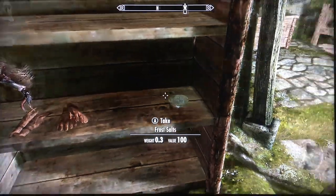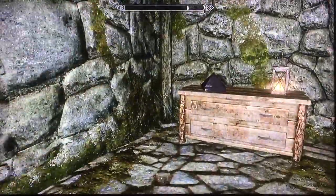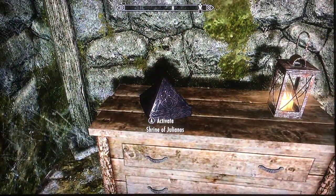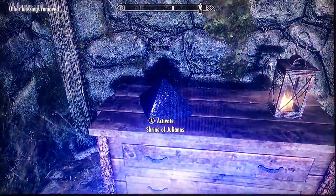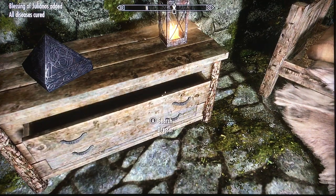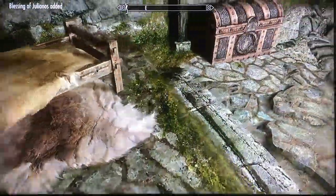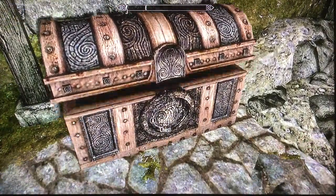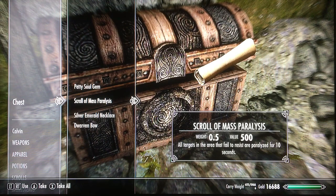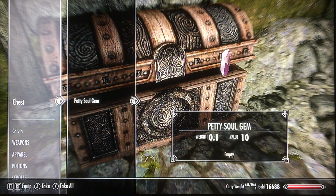Well, I'm going to go over and to the main... After I loot his area, touch the shrine here, and get a blessing, I guess. And let's check out what's in the dresser. Stuff. And let's check out the main chest. Hey, gold, soul gem, scroll, emerald necklace, dwarven bow, not bad stuff.